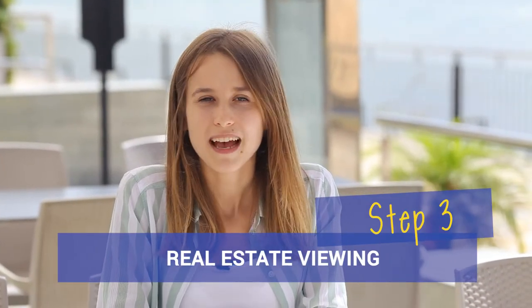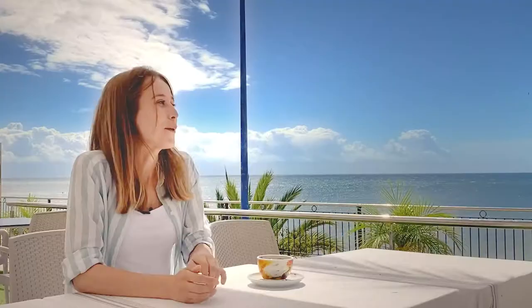So the third step, this is real estate viewing. At this stage, we go with you for a trip all along the coast, and you see with your own eyes all these alluring houses from the internet pictures that we have prepared in advance for your visit.